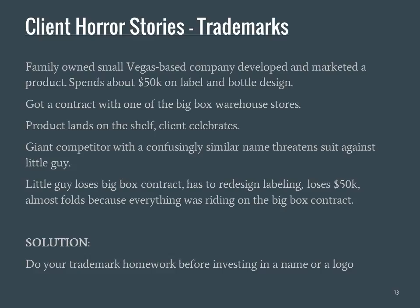All right, trademarks. Trademarks are a fun topic because while you don't have to file a federal trademark application or even a state trademark application to be able to protect your right to use a particular name or logo, it makes it a lot easier to shut somebody down who's trying to copy you.